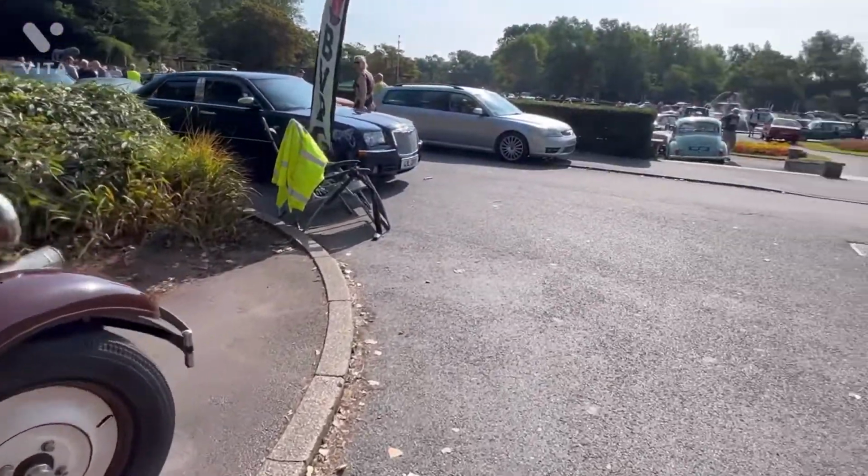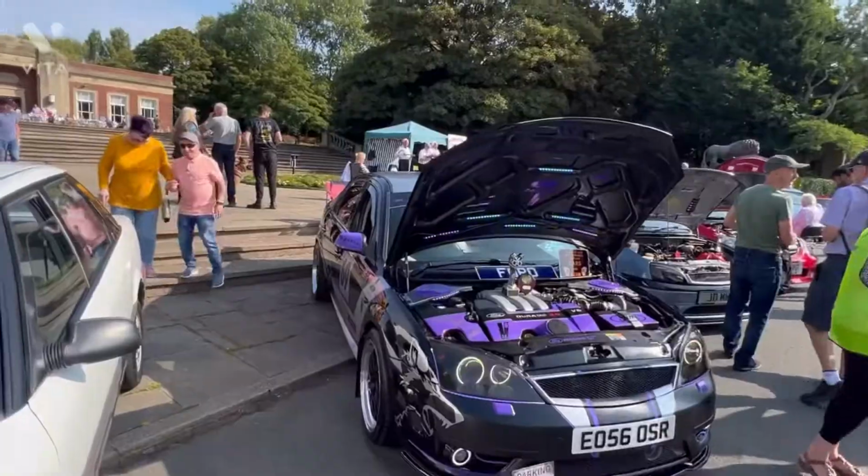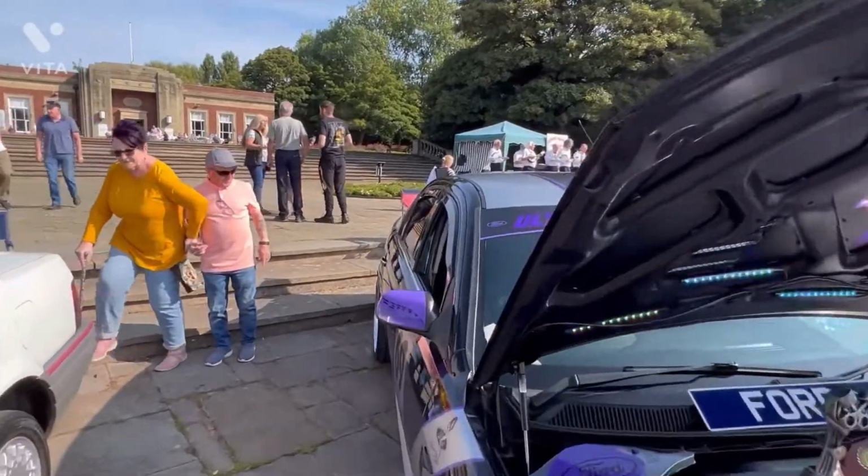Back to the start now. And they've got some music going on here, look. The George Formby Society.